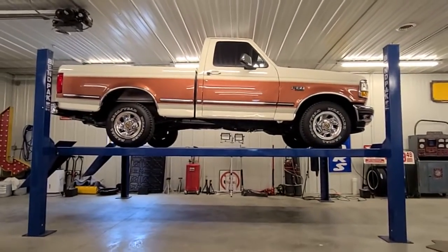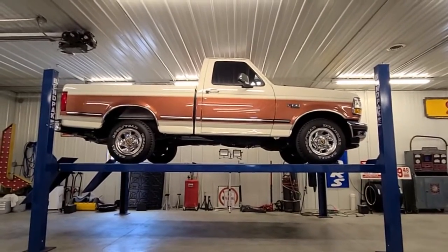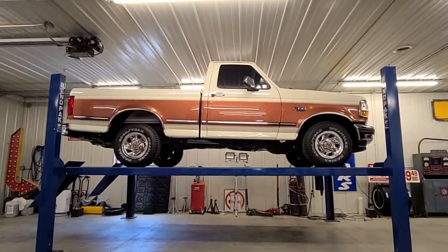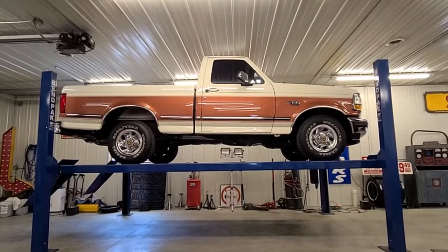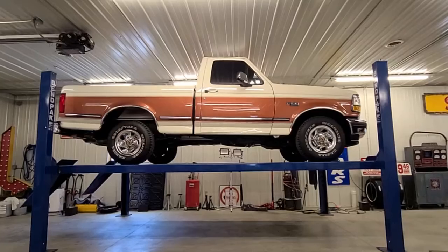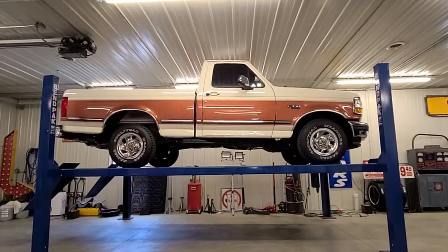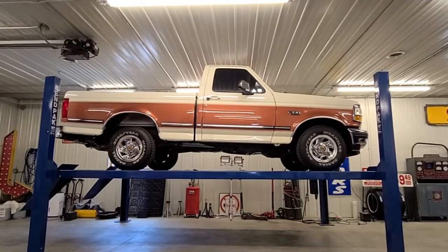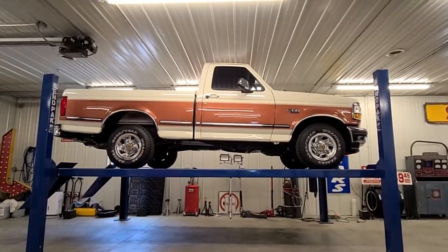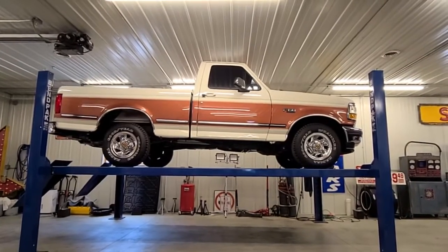Now, when I saw this truck for the first time, I knew it was a rare combo. I'd never seen anything like this. And I actually ordered a Marti report for this. You'll see in another video where we go through the Marti report and some of the history on the truck, receipts and things like that. You'll see that this was just one of, I think, 102 made in this color combo. So it is rare.